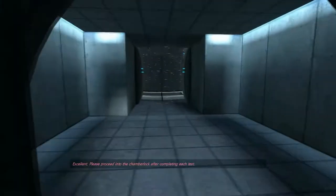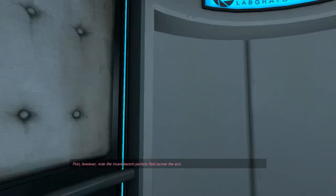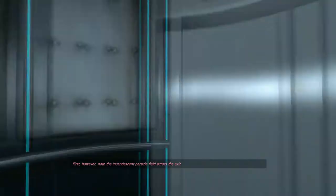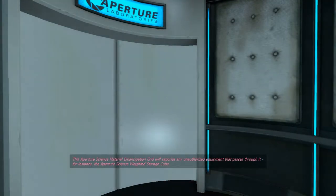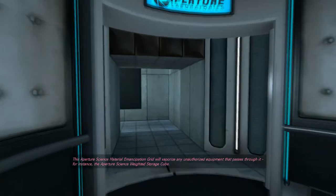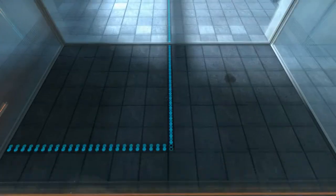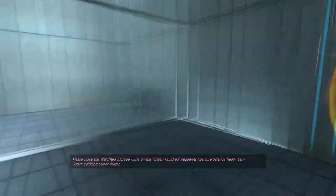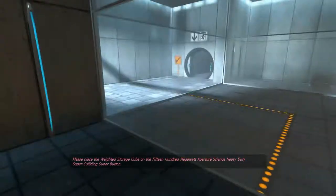Excellent. Please proceed into the chamber lock after completing each test. First, however, note the incandescent particle field across the exit. This Aperture Science Material Emancipation Grill will vaporize any unauthorized equipment that passes through it. For instance, the Aperture Science Weighted Storage Cube. Please place the weighted storage cube on the 1500 megawatt Aperture Science Heavy Duty Super Colliding Super Button.